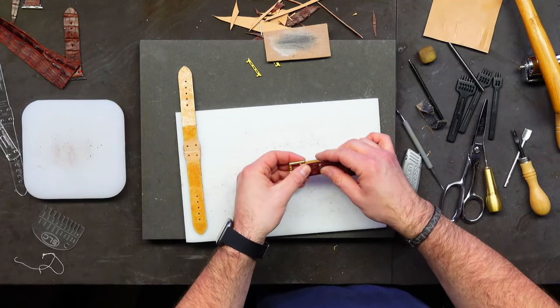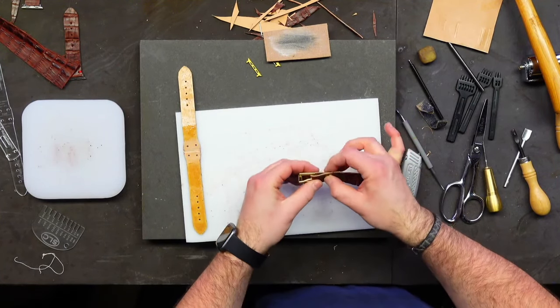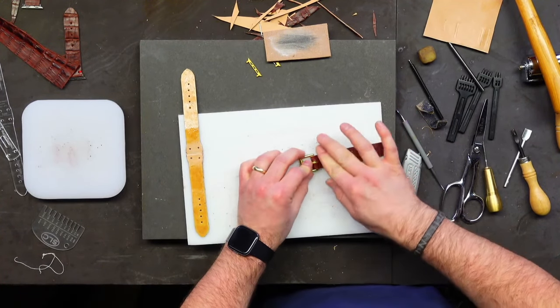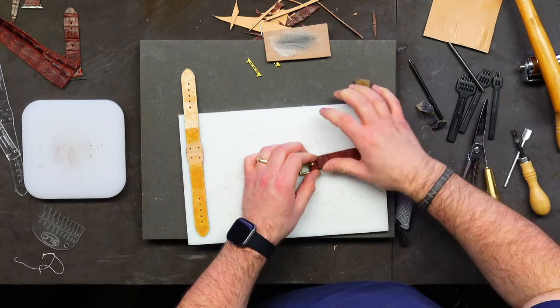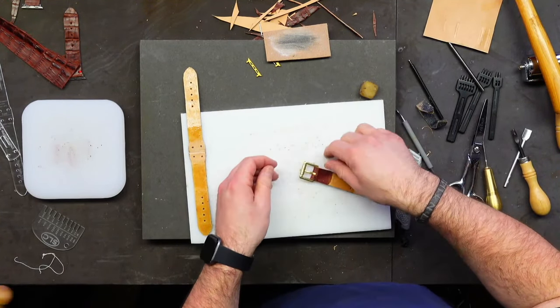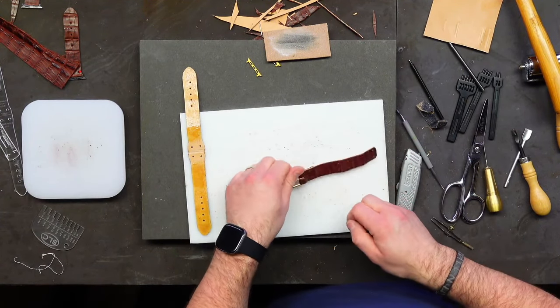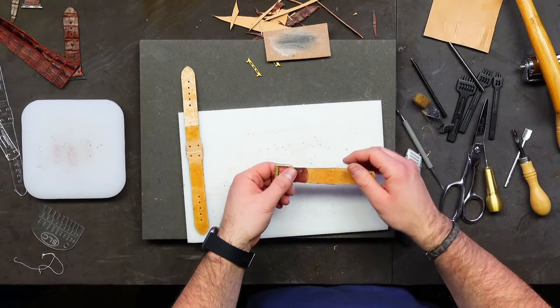When these two pieces touch, because it's a contact cement, it's a permanent bond. All right, so that part is done. Use my leather eraser to get some of this glue off there. When you get contact cement on a finished side of leather, it's really not too big of a deal because it doesn't soak in, it doesn't stick, so you can just get that right off. All right, so that's that part right there.